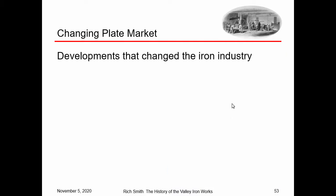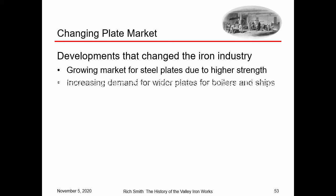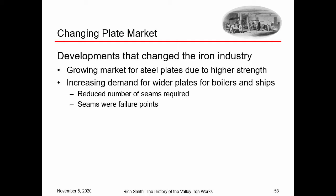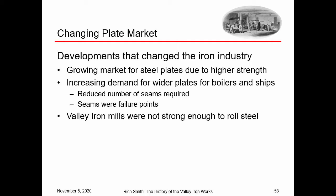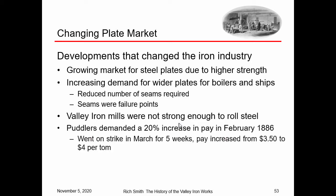In the 1880s, there were developments that changed the iron industry. There was a growing market for steel plates due to the higher strength of steel. There was increasing demand for wider plates for both boilers and ships because that reduced the number of seams required to fabricate the vessels or the boilers. Seams were failure points, and the boilers typically failed at the seams. Valley Iron certainly had the wide mills, but the old mills were not strong enough to roll steel.